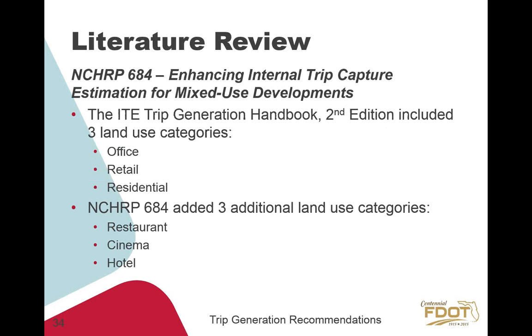One of the larger reports we looked at was the NCHRP 684 internal capture research. As you're probably aware, for years ITE has used three internal capture land use categories: office, retail, and residential, to estimate trip internalization in mixed-use developments. NCHRP took the ITE method a step further by researching large mixed-use developments to collect additional data for three more land use categories: restaurant, cinema, and hotel.